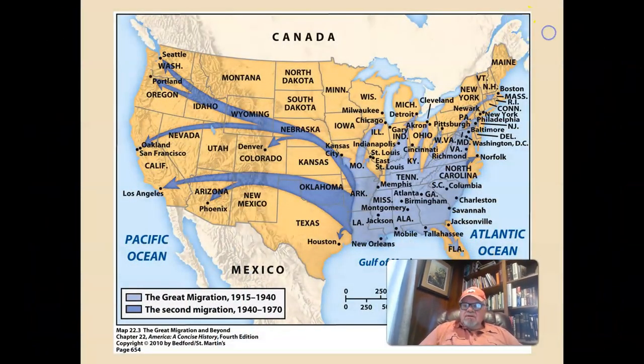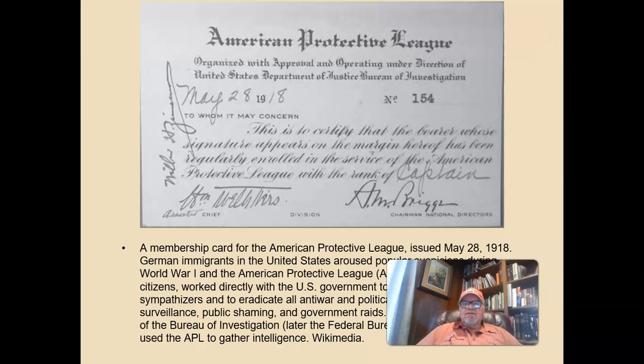So let's go to our next picture. This is a membership card with the American Protective League, issued May 28, 1918. German immigrants in the United States aroused popular suspicions during the war, and the American Protective League, a group of private citizens, worked directly with the U.S. government to identify suspected German sympathizers and eradicate anti-war and politically radical activities through the Bureau of Investigation, which later became the FBI. There's a membership card.